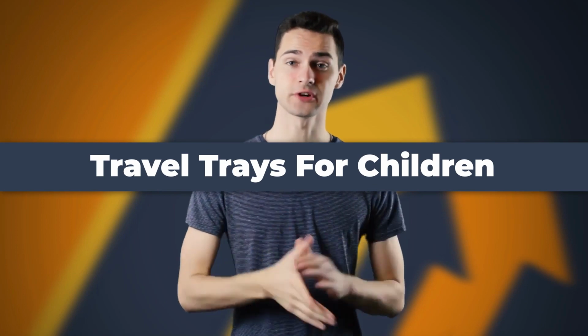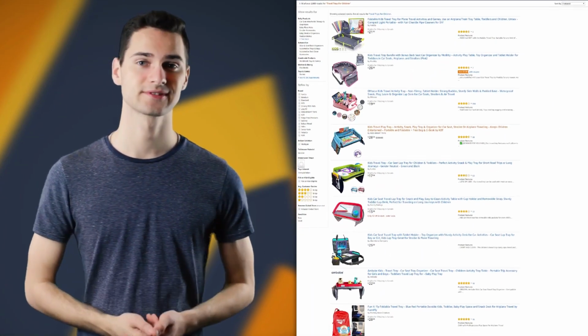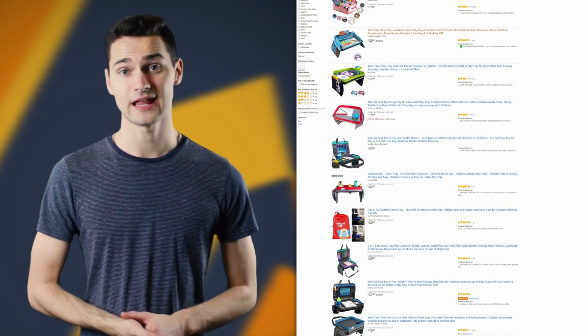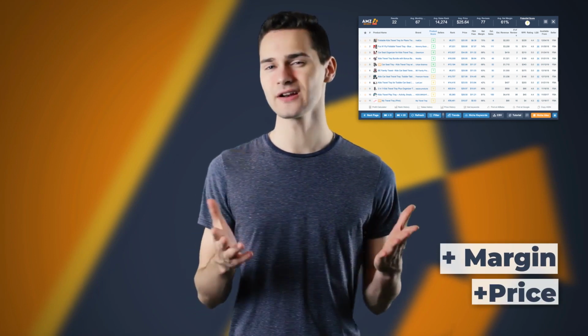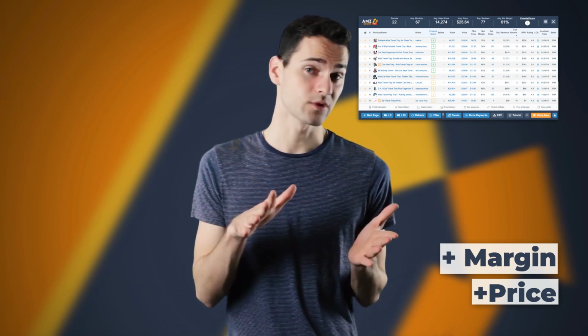Travel trays for children. These are useful for keeping kids occupied during long flights and car trips. Putting all their toys and books and games in one place, the little ones will hopefully fuss and fidget less. And there's definitely nothing in this niche for sellers to complain about. This category sports an average margin of over 60%, and a fairly high price point, meaning that you can generate more revenue with fewer sales.